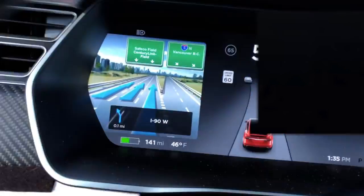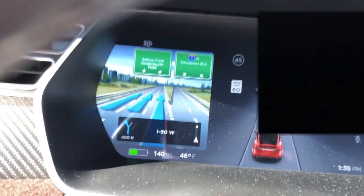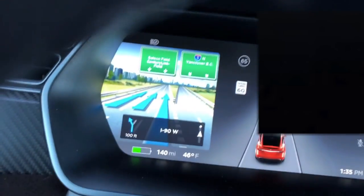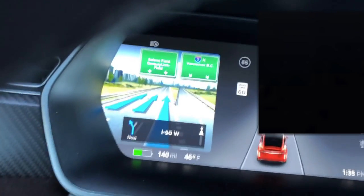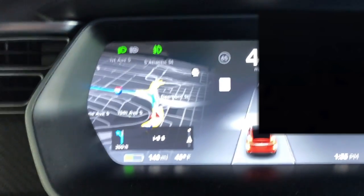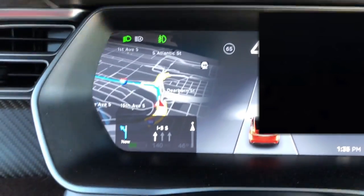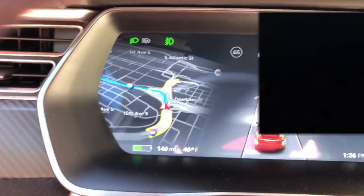All right, so I'm going to take it out of autopilot. But that yellow highlighting only happens when I'm in nav. Oh, there we go. Okay, there's some of the yellow highlighting. So, what the hell does that yellow highlighting mean?